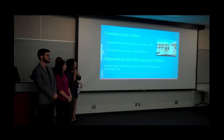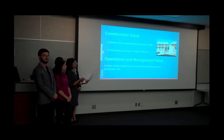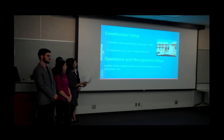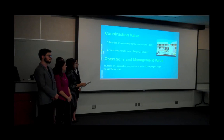The construction value, the number of jobs which are created during the construction of the project are 600 plus. This is just the current employment data that they have. This project will improve employment opportunities in the sector of administrative support, office, and IT and professional services, hospitality, etc. later on when it's completed. And the total construction value is around roughly 105 million. And the number of jobs created to operate and maintain the project on an annual basis is 45 plus.